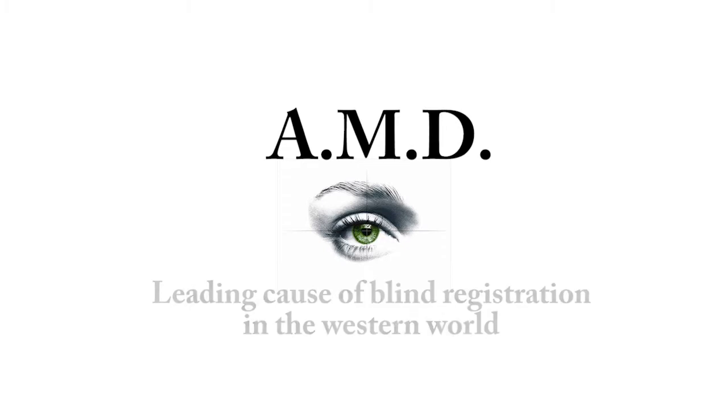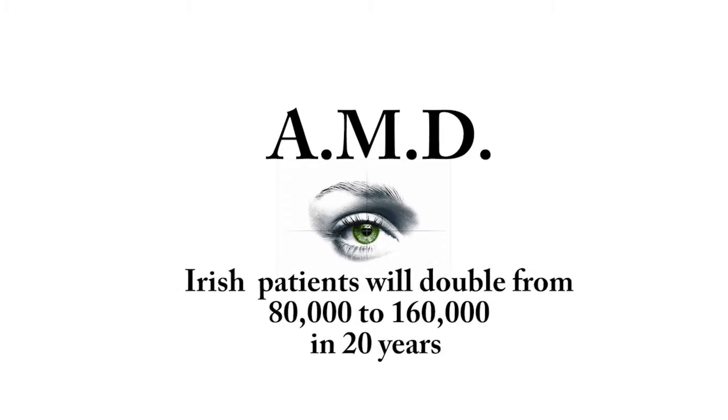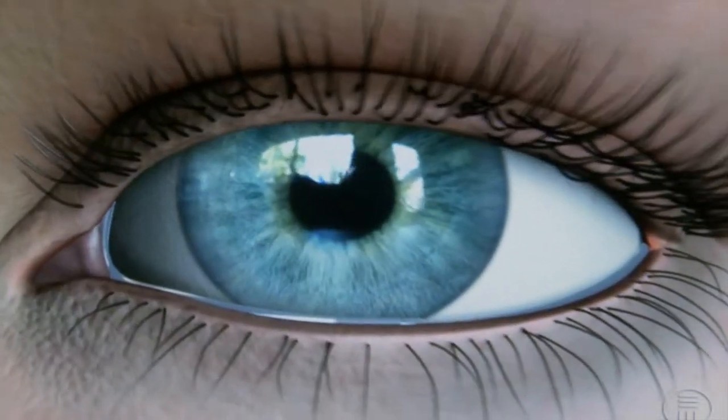AMD is the leading cause of blind registration in the Western world, and in Ireland, visual impairment attributable to AMD will increase from 80,000 to 160,000 over the next 20 years.